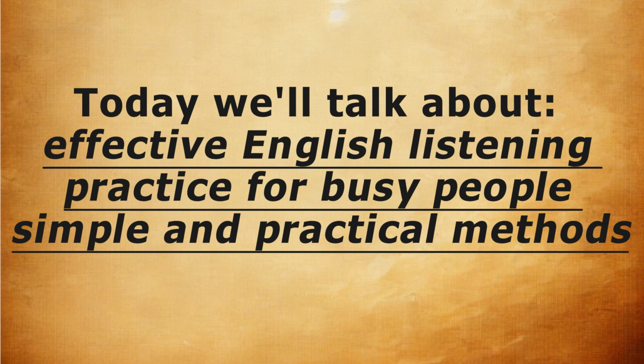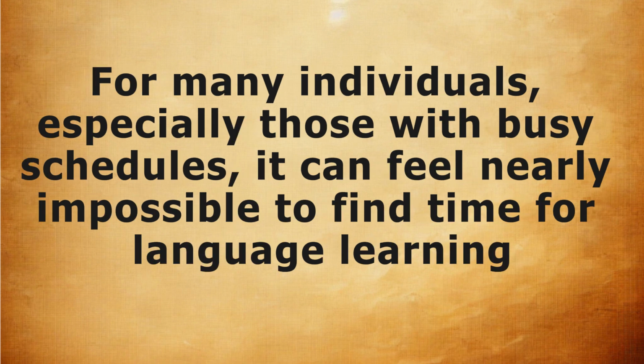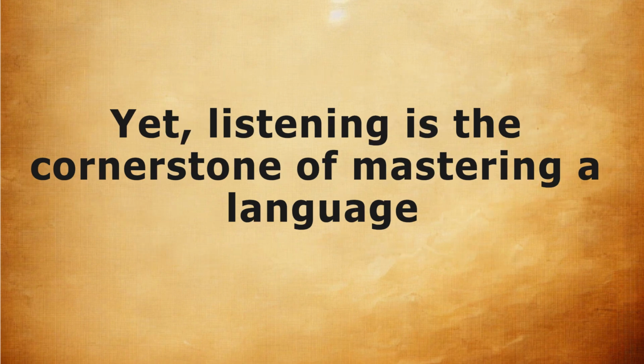Today we'll talk about effective English listening practice for busy people, simple and practical methods. Effective English listening is an essential skill for anyone who wishes to communicate confidently in today's global world. For many individuals, especially those with busy schedules, it can feel nearly impossible to find time for language learning. Yet, listening is the cornerstone of mastering a language.